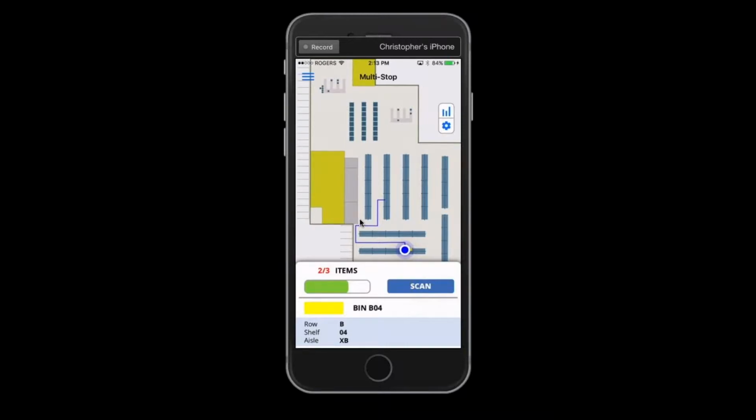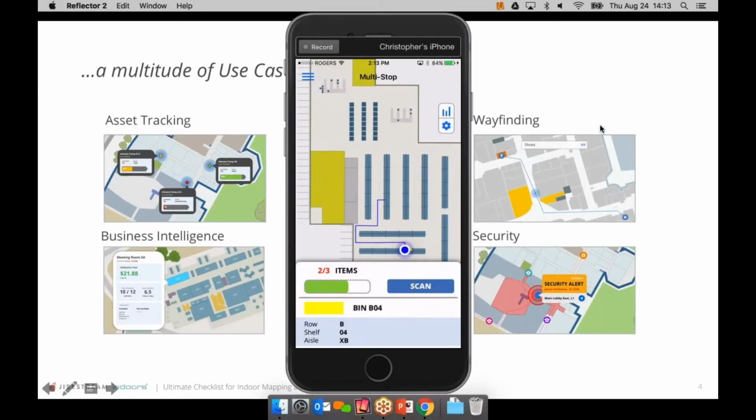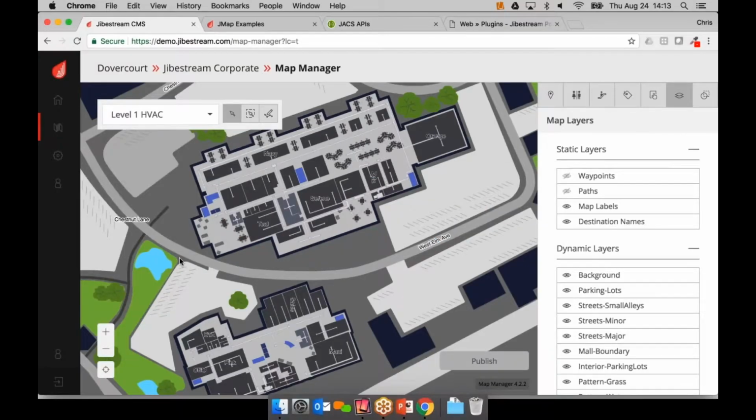So I'm just going to take a second to go over to the back-end tools. Bear with me for a moment. So let's look at the view from an administrator. This is our content management system for the mapping engine. This is what somebody would be given authority to use to make updates, role-based access depending on who you are and what access levels you should have.